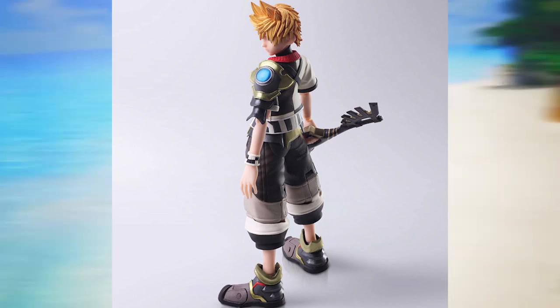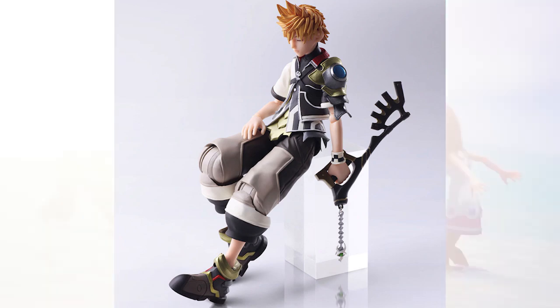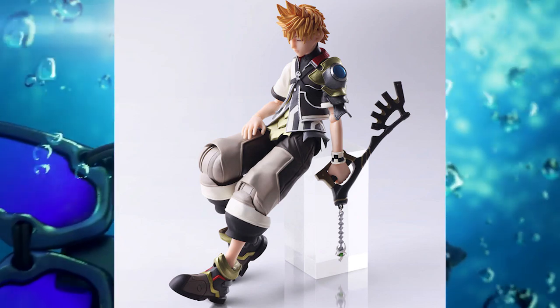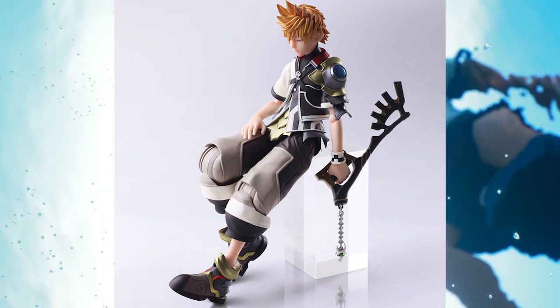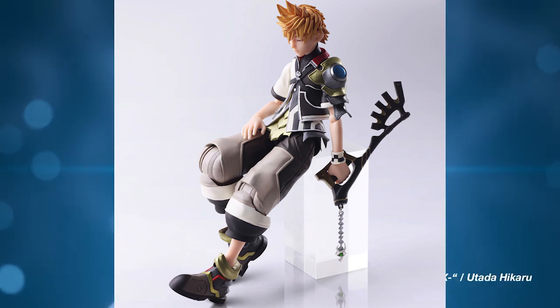So if we go ahead and take a look at the next image, we can clearly see that Ventus will indeed be coming with another face, that of course being a sleeping face, and that honestly makes a lot of sense for Ventus. You can see the knee joints over there, him with the Keyblade, everything looking absolutely fresh.